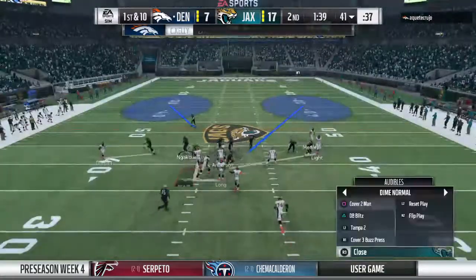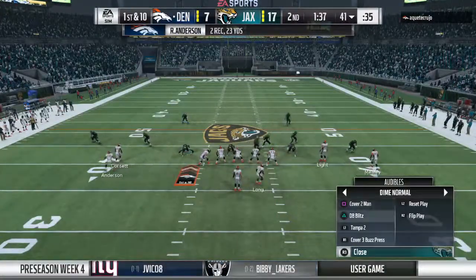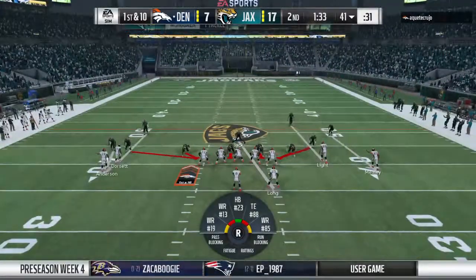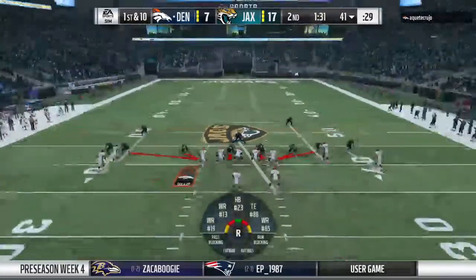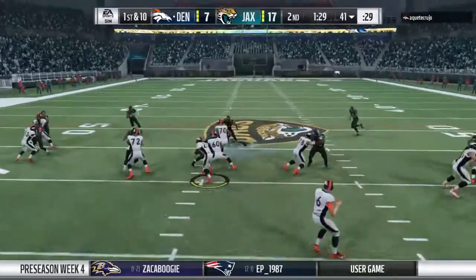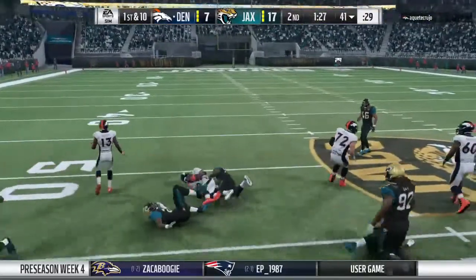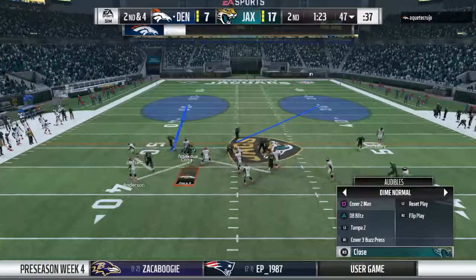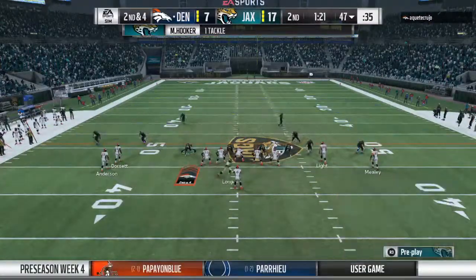And they get him down, but not before he takes it across the 40-yard line. 10 yards there to start the drive, and just enough by about the length of the football for a first down. And he'll get this up past the 45 to the 47. He'll get a nice chunk there on the first down run, and it's 2nd and 4.